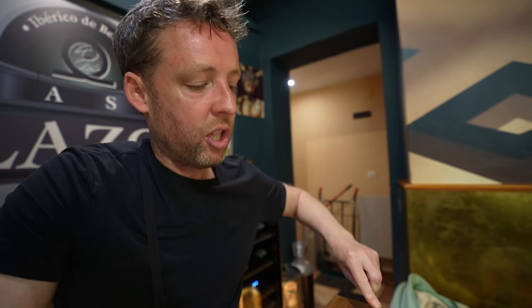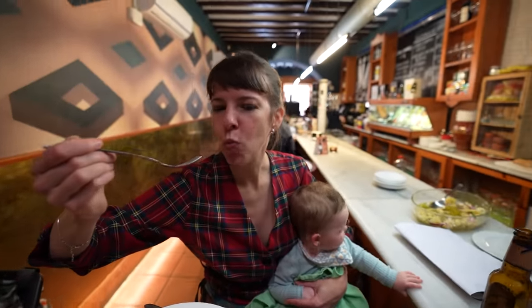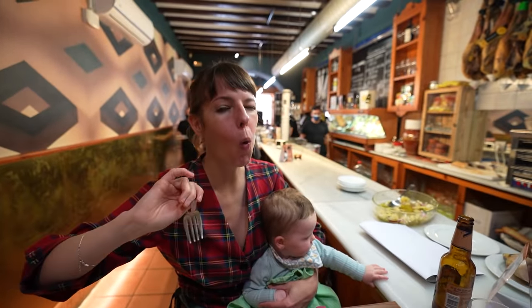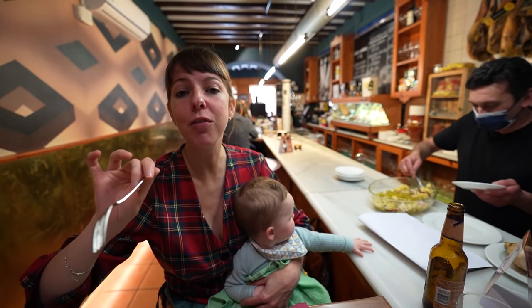Presa ibérica, this big cut right here. The juicy Iberian grilled. Oh, wow. Oh, yeah. Yoly. Perfectly cooked, fresh, beautiful, delightful.